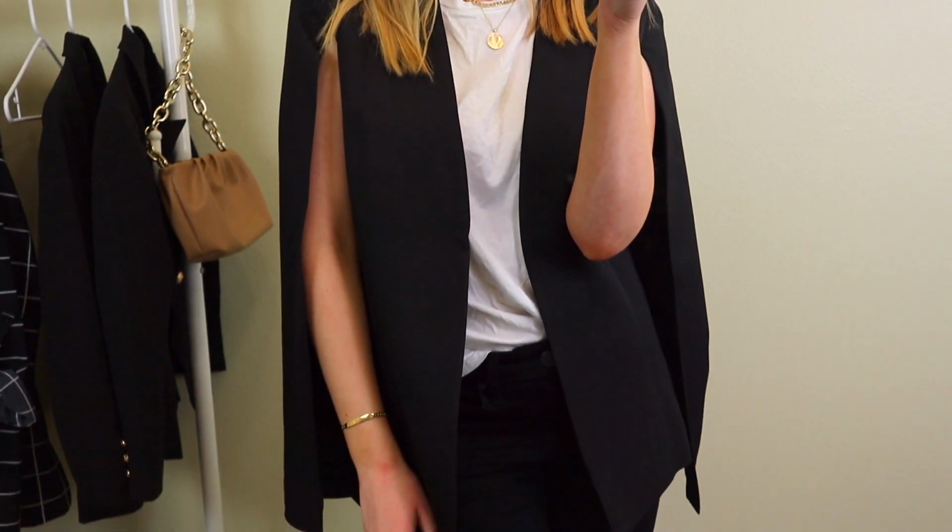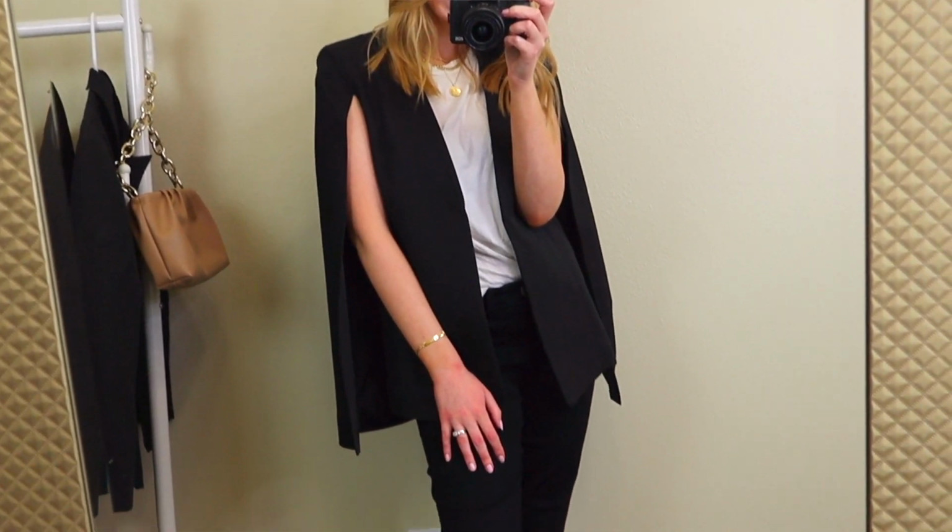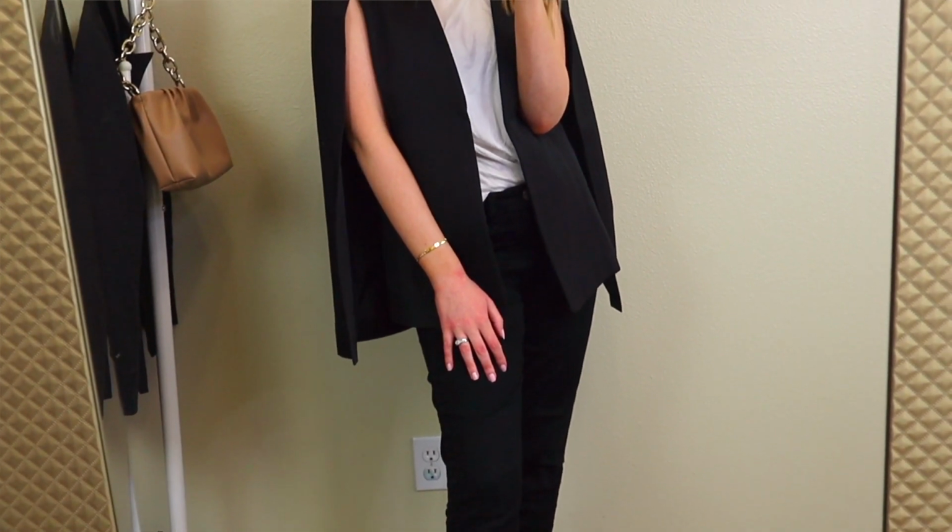Well, now as it gets colder and maybe you're going out at night, you can throw this on top of it and it just looks really cool. And I definitely, if you're going to wear a cape blazer, you have to be in a tank top or sleeveless, because it looks really funky if you can see your sleeves through the cape.